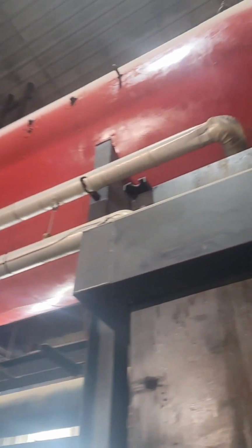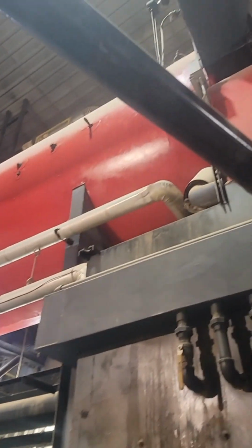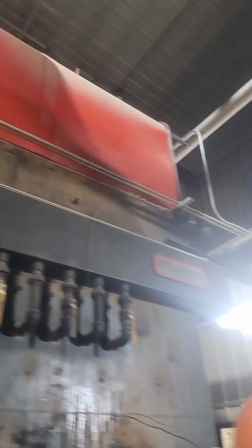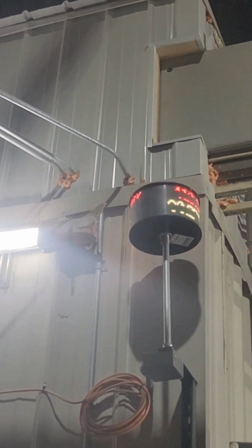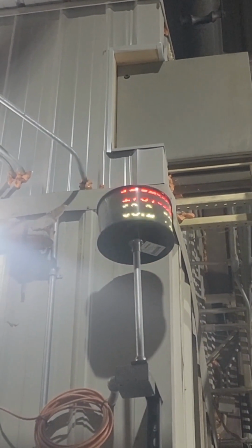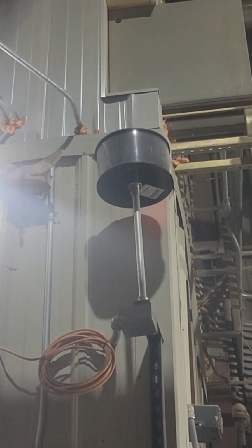It's a boiler tank up there. How many thousand gallons do you think that is? 5,000? That's like a tractor trailer tank right there. But right up here, let's see what it says here. It says 1,757 degrees right now.